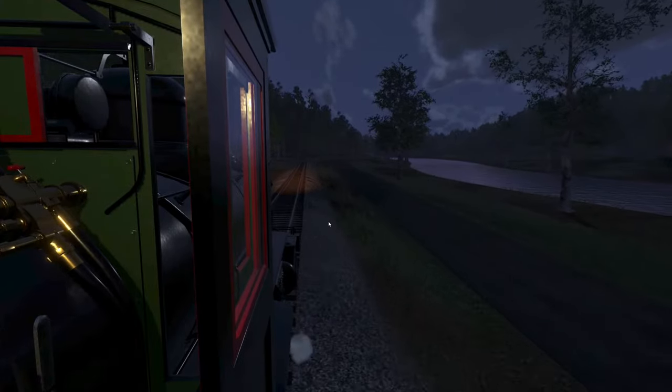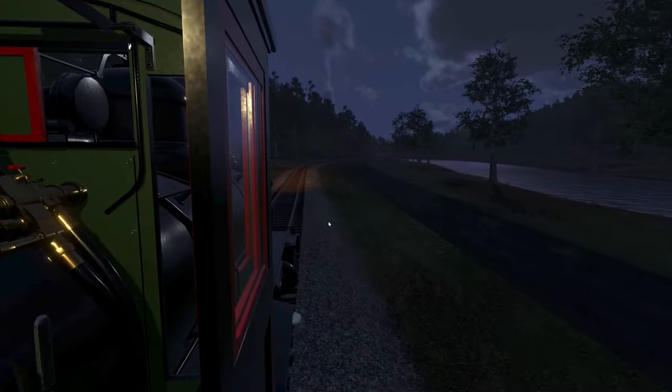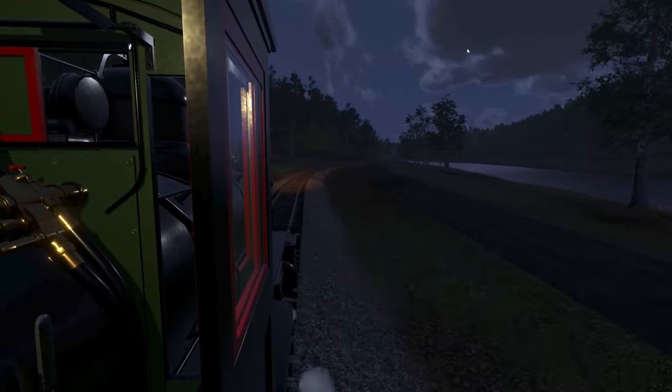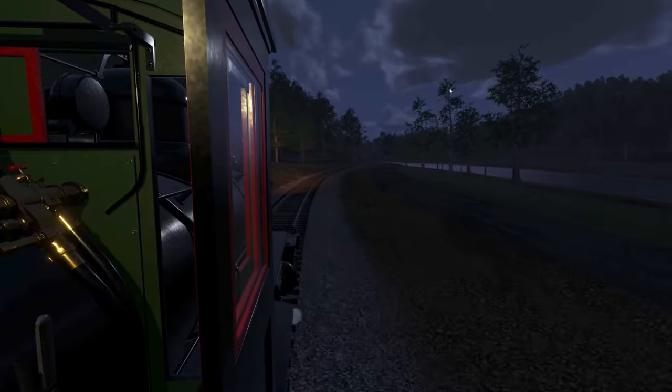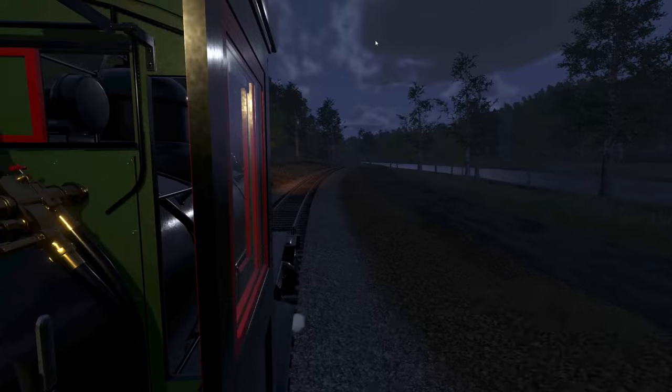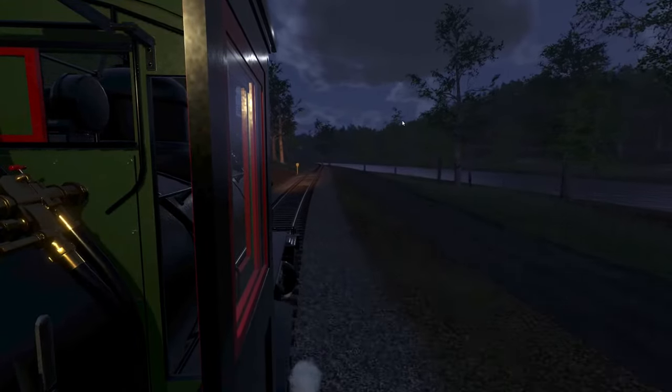This is the weirdest grade crossing signal ever. Pretty good moon up there. You can see through the trees. Apparently the clouds don't render if there's a tree in the way. No, they do, but just not the moon. Weird.